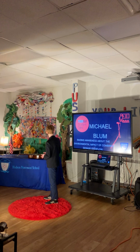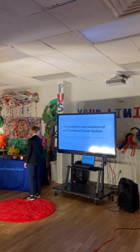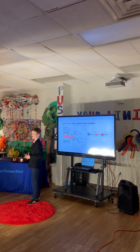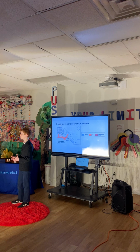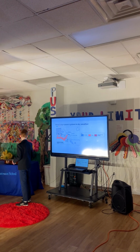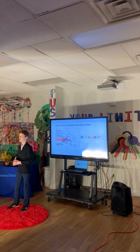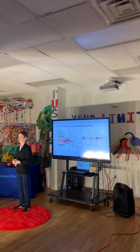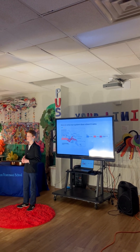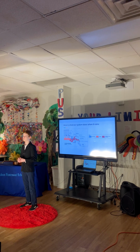In dry weather, it would look like this. While this might not seem that bad, this is what happens when even a 20th of an inch of rain falls. As you can see here, the water has overflowed over the sewage regulator and out into the river. This is called a combined sewer overflow, or CSO.